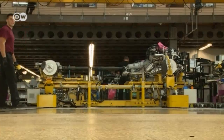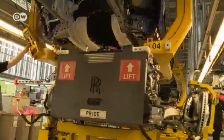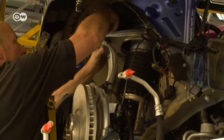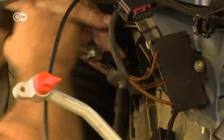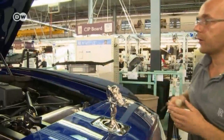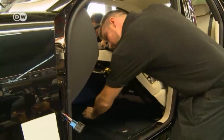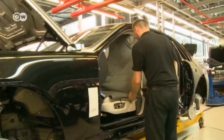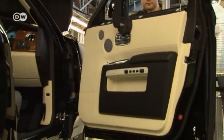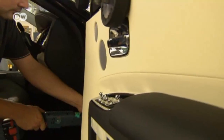Now the time has come to marry or combine the body and the powertrain, consisting of the engine, transmission, driveshaft and axles. Here too, every screw and every connection is secured by hand. In the next phase, a worker puts the seats and seatbelts in. And, close to the end of the production process, another employee installs the doors.